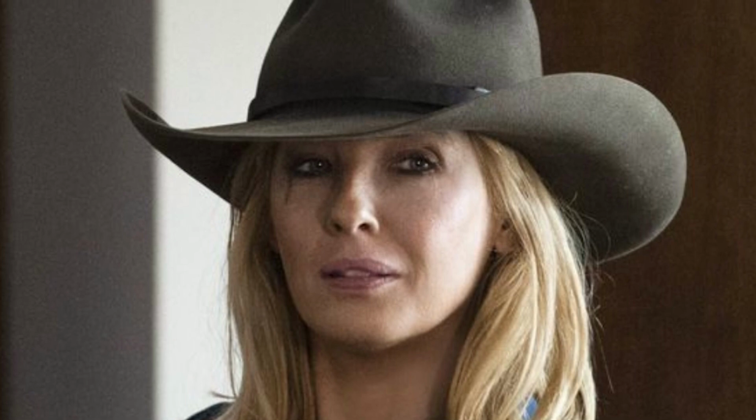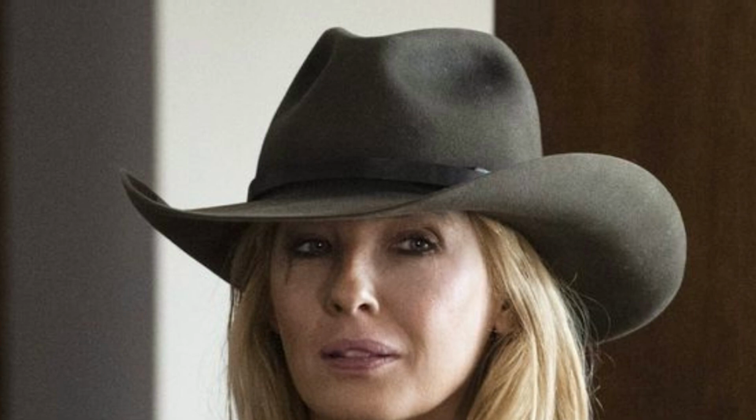Expect to spend a pretty penny, but you can be sure you'll never need to buy another cowboy hat as long as you live. That's how well crafted and sturdy they are. Plus, they're made from pure fur that comes from beavers and hares.